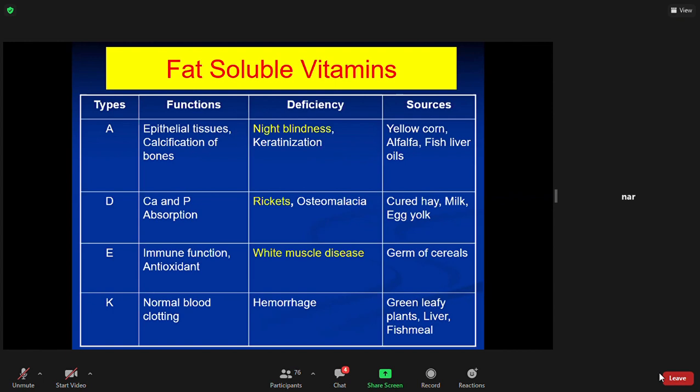Vitamin E also works with selenium, another mineral. We'll talk about that later. And the deficiency of vitamin E and also selenium causes white muscle disease. The liver has those calcium deposits, and it looks very white. So liver function goes down. Cereal germs are very good sources. Germs of cereals like corn and wheat, those are the most nutritious part. They have a lot of vitamin E.